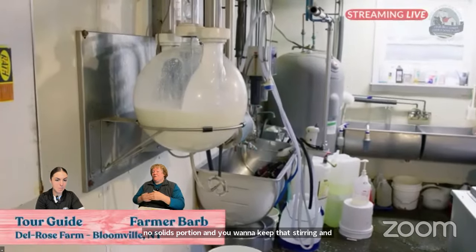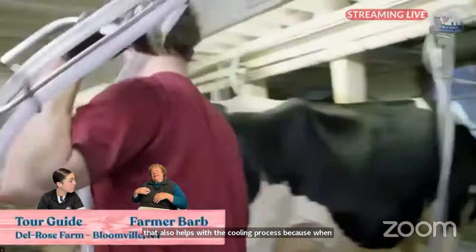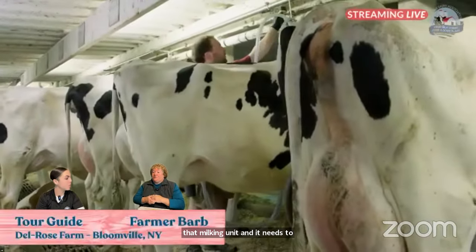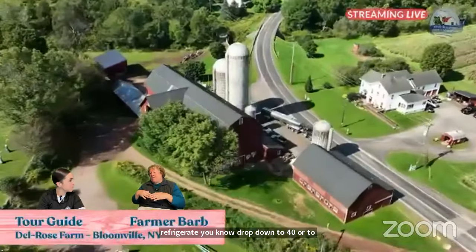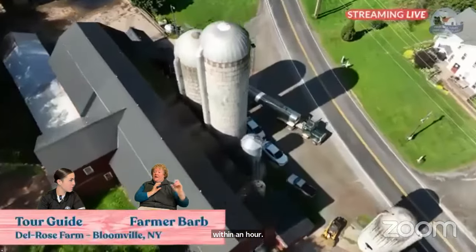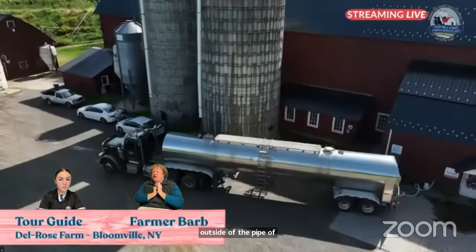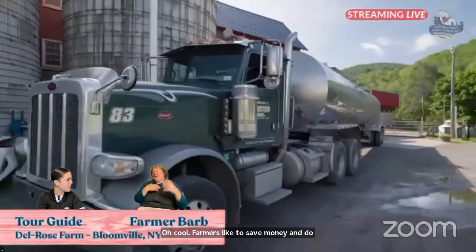That also helps with the cooling process, because when milk comes off the cow, it's the same temperature as the cow, about 95 to 100 degrees when it comes into that milking unit. It needs to be refrigerated, dropped down to 34 degrees within an hour. So there are different things that we do. The tank is refrigerated, and we also have a tube cooler that has a jacket of cold water that runs on the outside of the pipe of warm milk, like a heat exchange. Farmers like to save money and do things to recycle.